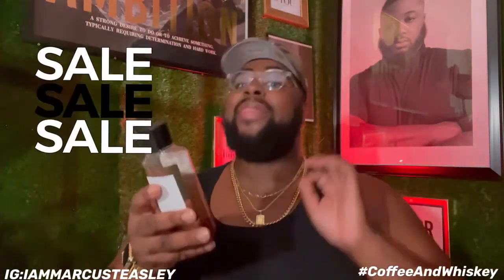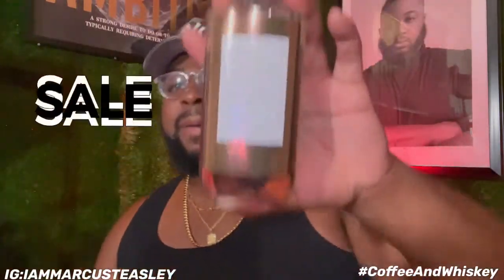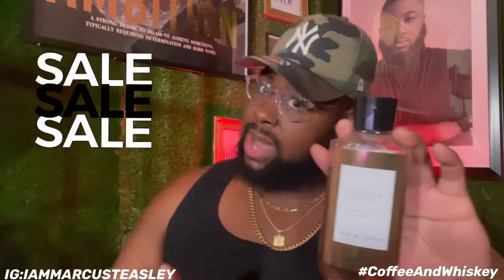This is a good shower gel if you guys are at Bath & Body Works and you see this and they have a sale, because it is originally $13.50. But if Bath & Body Works ever have a sale, or you have a coupon, or you have rewards, get this because it is really, really good. It is a classic gentleman scent.